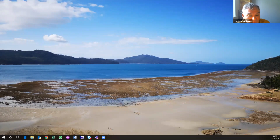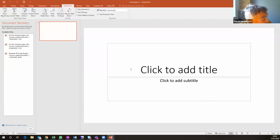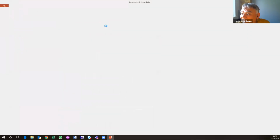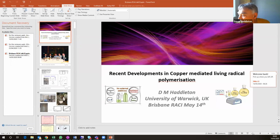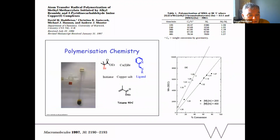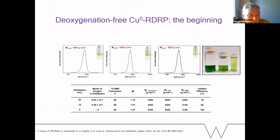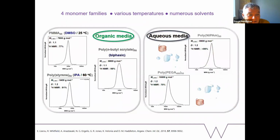Right, so at the picture you can see there, all you Australians, do any of you know what that is? England. No, it was Hamilton Island, in fact. Right, so we're back. So that was when I was in Cairns a couple of years ago.